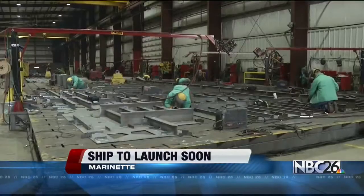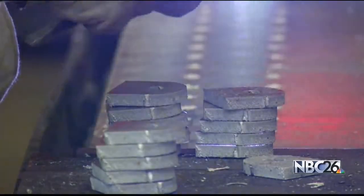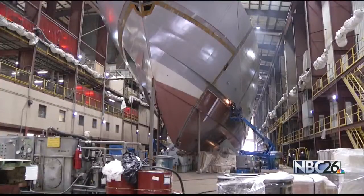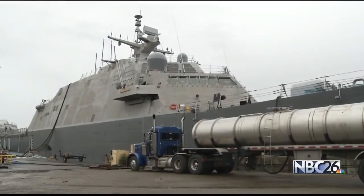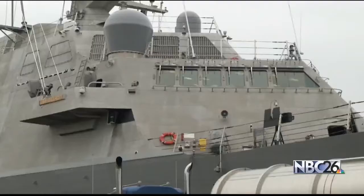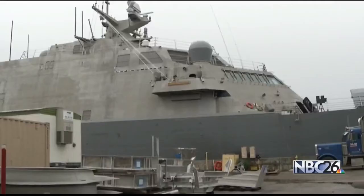It all starts with sheets of metal. The molding process takes more than 2 years to complete and results in a ship built for the U.S. Navy. In terms of lethality, is the term I'd like to use, this ship is well prepared to defend itself. The USS Detroit is scheduled to launch from Fincantieri Marinette Marine in just a couple weeks.